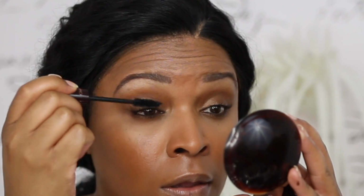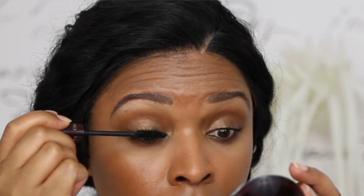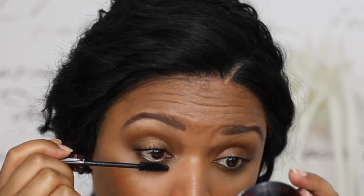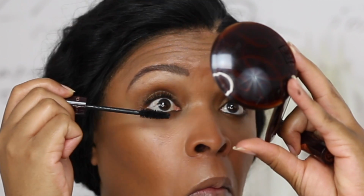Oh, just made a mess. I absolutely love this mascara. It gives you nice full lashes. It lengthens, it thickens, and it also wears all day long. Like, I hate when mascara smudges underneath my eyes. Such a waste of time.